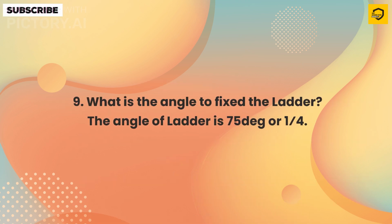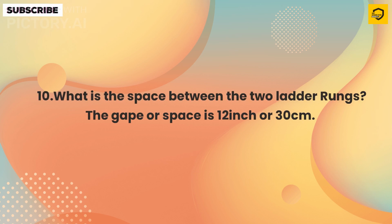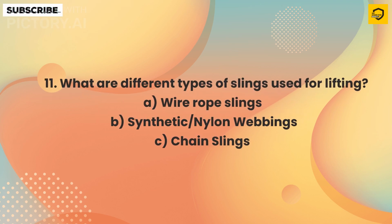9. What is the angle to fix the ladder? The angle of the ladder is 75 degrees or 1 in 4. 10. What is the space between two ladder rungs? The gap or space is 12 inches or 30 centimeters. 11. What are different types of slings used for lifting? A. Wire rope slings, B. synthetic nylon webbing slings, C. chain slings.